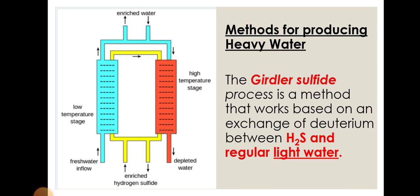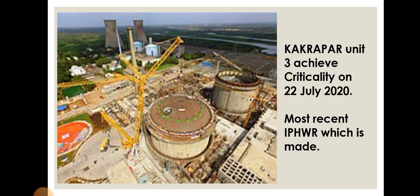One of the most common methods being used nowadays is the Girdler sulfide method, based on the exchange of deuterium between H2S and regular water. There are many other catalyst processes also which are used to produce it. In India, recently Kakrapar Unit 3 achieved criticality on 22nd July 2020, and it is the most recent Indian pressurized heavy water reactor, and heavy water is used in it as a moderator and as a coolant.